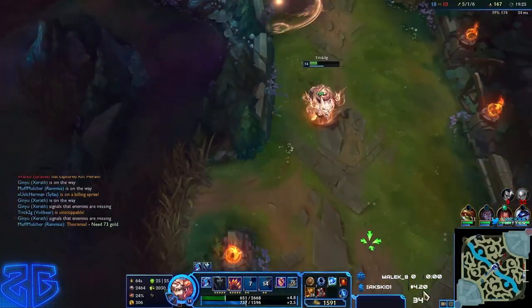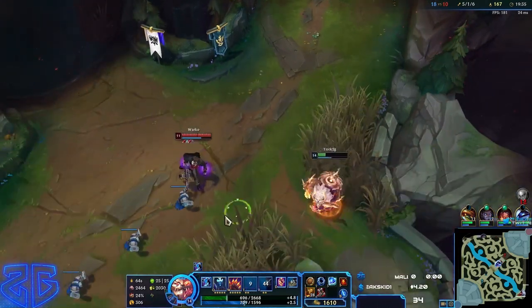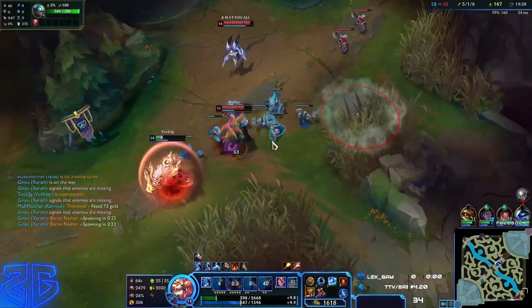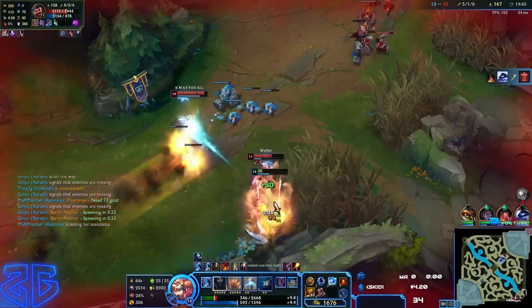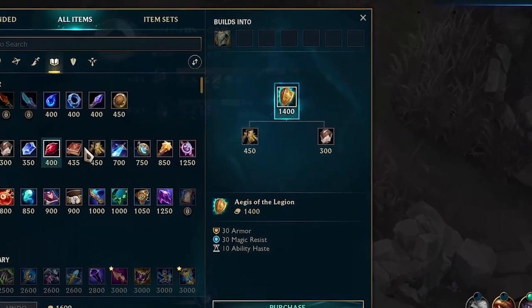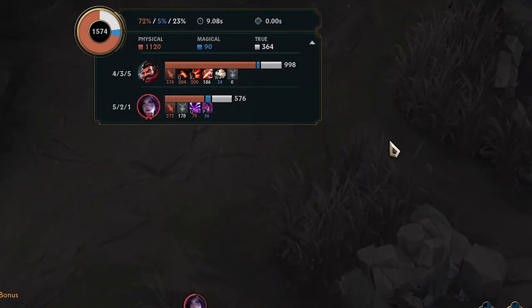Hold that real quick, bitch. That red buff came through. Give me a little HP. That red buff came through. I'm not going fucking far. I don't need far. I ain't no bitch. I'm going for my shields and my heals.